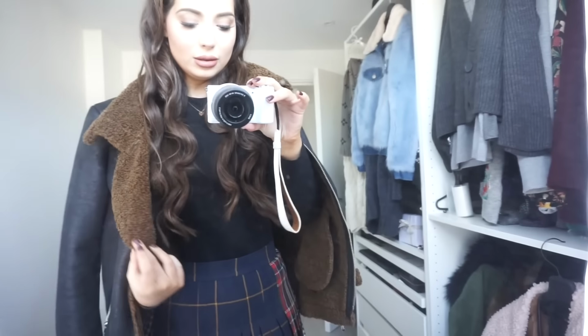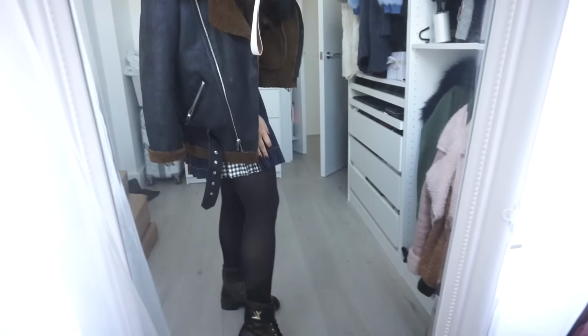This is the jacket, and it goes really nicely with the boots, I think. So yeah, I think this will be my outfit, and I also get maybe my Chanel bag, the Chanel jumper.